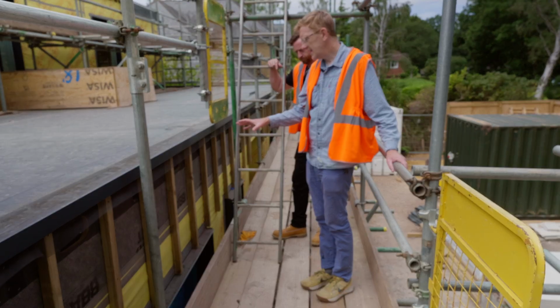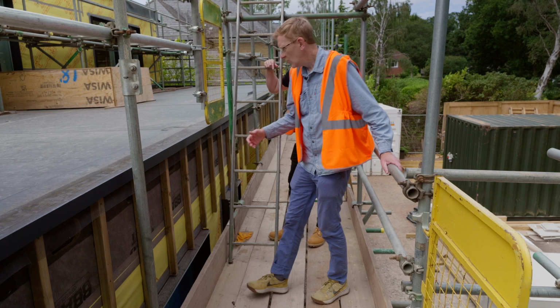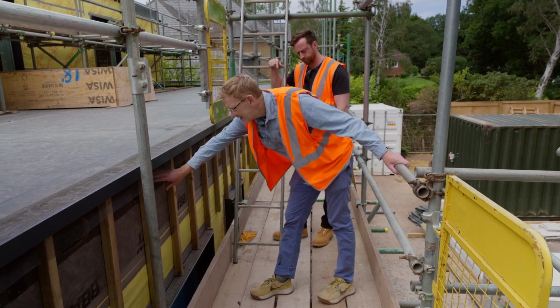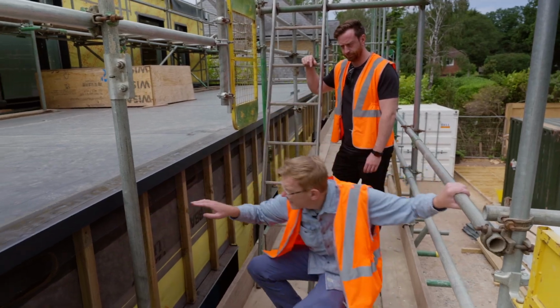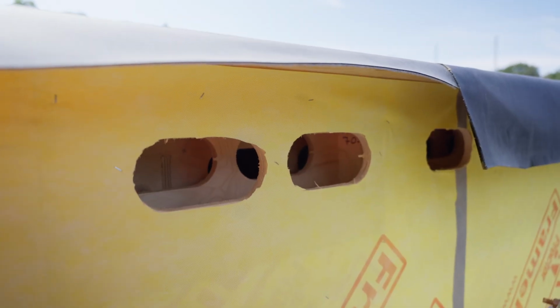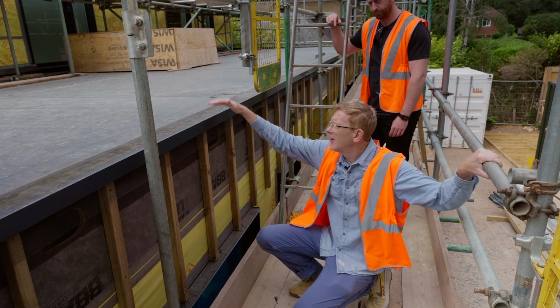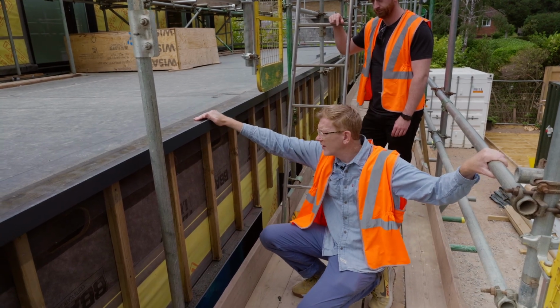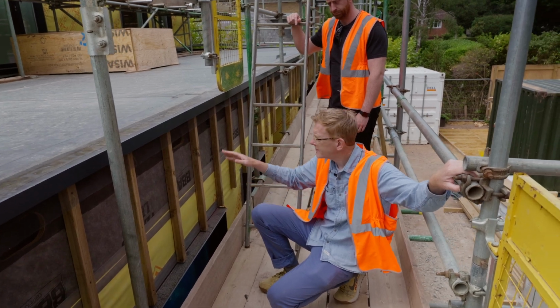What we've got here is a few things that are getting ready for the cladding to go on. Behind here is our ventilated layer. You can see these holes which were cut in the chassis, and if you look inside them, you can see holes within holes. This is a big ventilated system that allows free flow of air underneath our flat roofing system, which prevents issues with moisture over time.